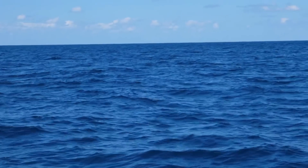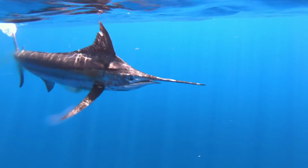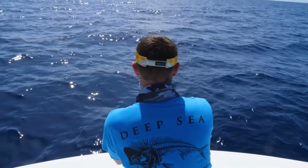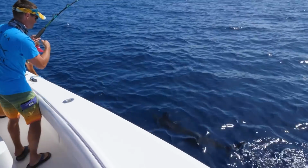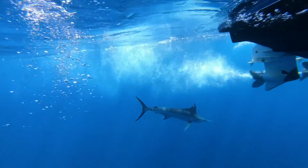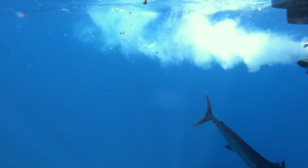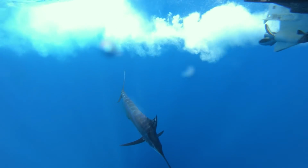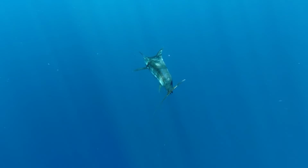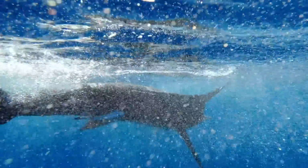Getting real close. There he is, there he is. All right, go to neutral. Whew, look how lit up that fish is. He's right under the motor, give me a little gas. He's real deep. Watch your motor, give me gas, give me gas. He's out, he's out. He was right on it. He wants to keep going underneath there. We've got him at the boat. Look at that. Woo!